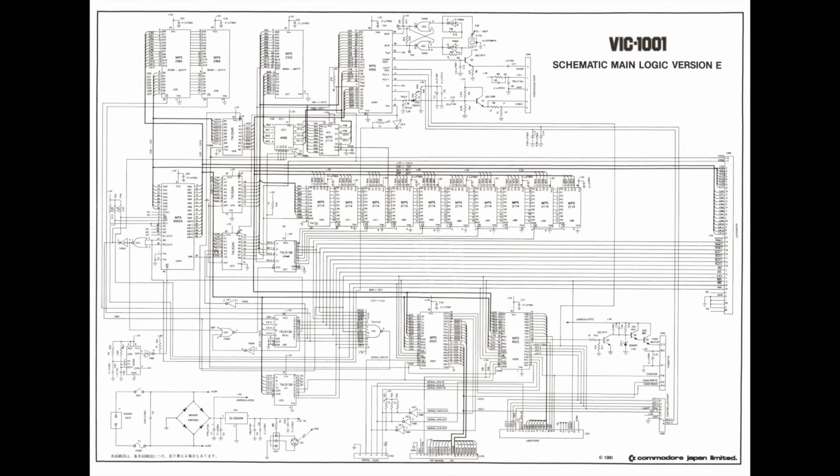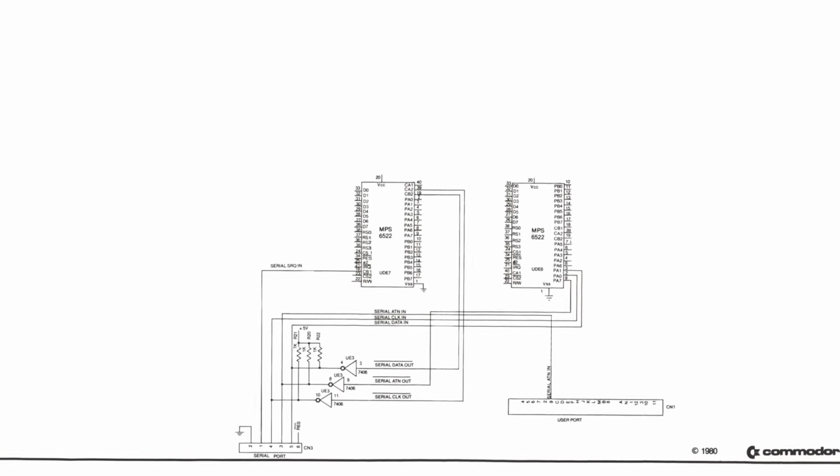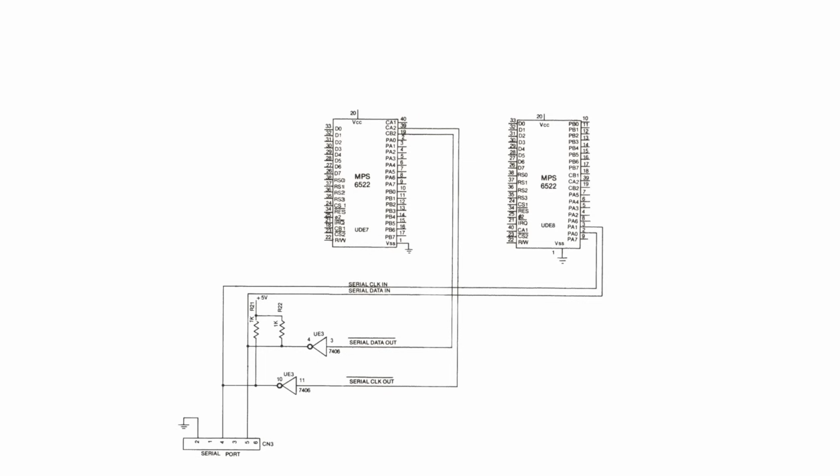Let's take a look at this schematic diagram for the VIC-1001 computer. When the VIC-20 was initially released in Japan, it was called VIC-1001, so this is effectively a very early VIC-20 schematic. If I make everything disappear except the serial bus, it looks a lot less daunting. We can make it even simpler by removing the control lines, attention and reset, leaving just the clock and data lines, because for now, I just want to explain what they did instead of using the 6522 shift register.